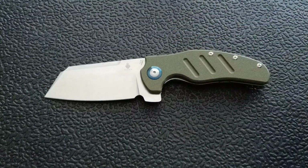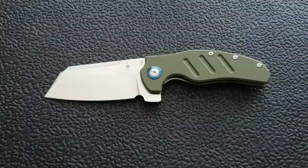154 CM. 154 CM is one of my favorite blade steels ever. Now, this is the ingot form of CPM 154, which is a superior version of it. But on budget knives, I am all for 154 CM. I think this is a fantastic steel for what this is and how much it costs.